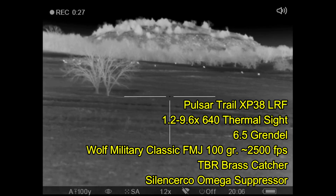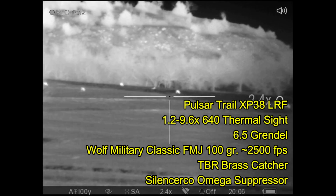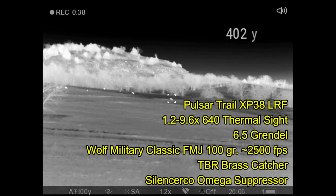Now I'm also going to be testing some Wolf Military Classic Full Metal Jacket 100 grain ammo. This will be the second time out going after hogs with this ammo. Those deer are way out there at 402 yards.